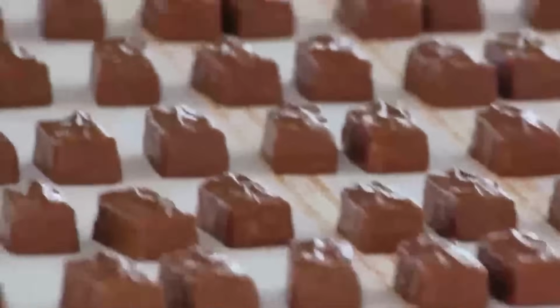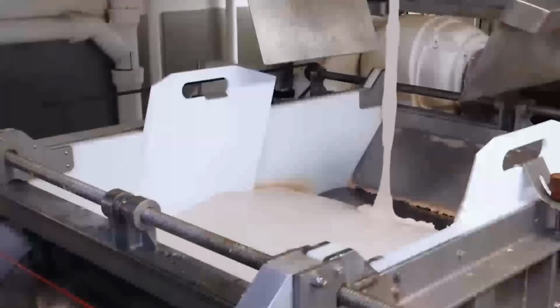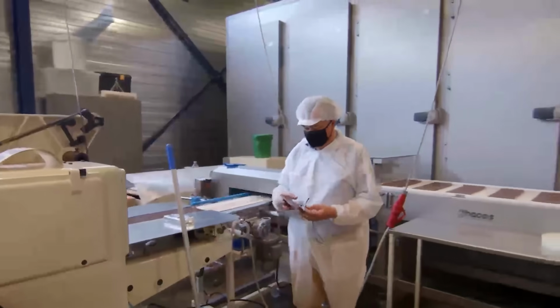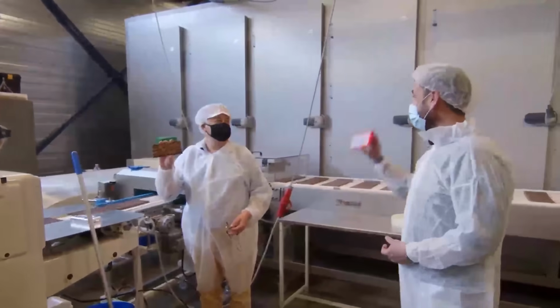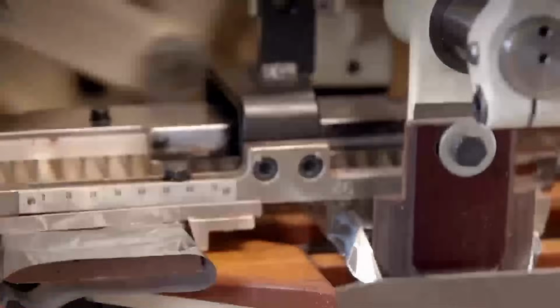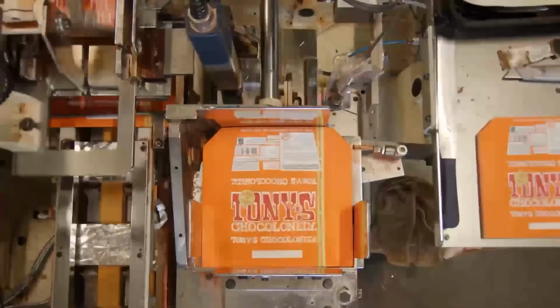The production of Tony's Chocolonely chocolate bars is a carefully designed process that emphasizes ethical sourcing, sustainability, and high-quality chocolate-making techniques. Unlike traditional chocolate brands, Tony's Chocolonely is dedicated to creating a slave-free chocolate industry, ensuring that every step in the supply chain is transparent and fair.